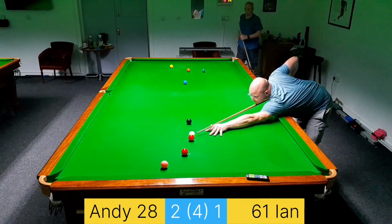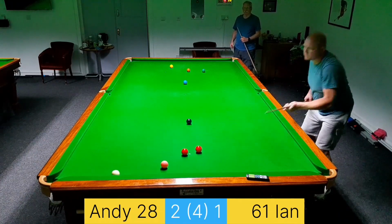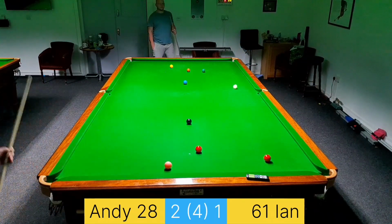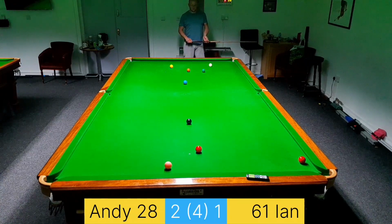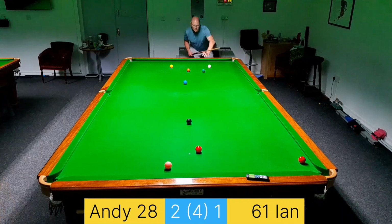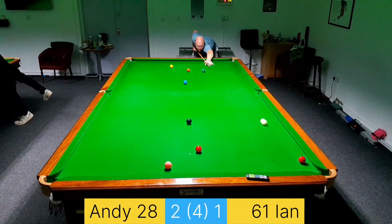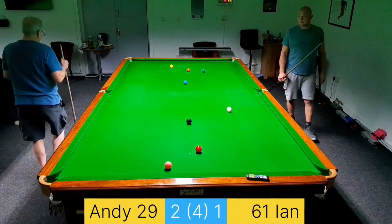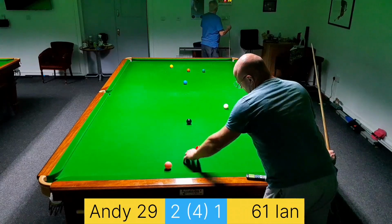So all I've left myself is a shot where I can only try and get the white in behind the pink. But I couldn't even get that one correct. So yes, this frame has been a bit of a mare so far. I've managed to score a few points. And thankfully that one wasn't dead straight, so I was able to get the cue ball out a bit.